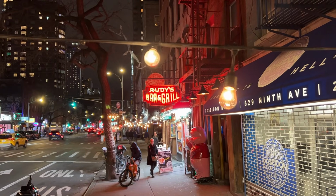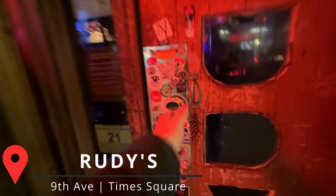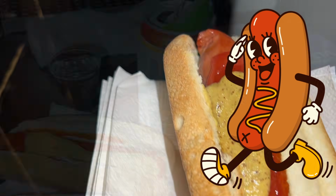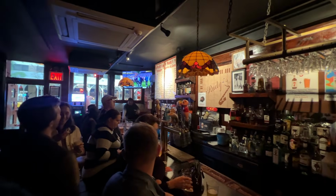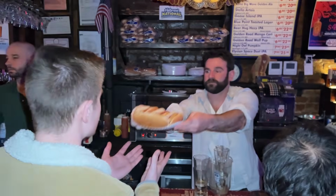Search for cheap beer continues. I'm going to Rudy's Bar and Grill. It's been around for almost 100 years now, and every drink comes with a free hot dog. I love this place for obvious reasons. Rudy's is always an amazing time. Saturday night they were jamming music, but the hot dogs are actually really good. Don't sleep on those hot dogs.